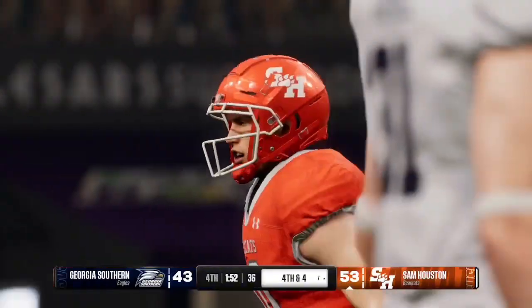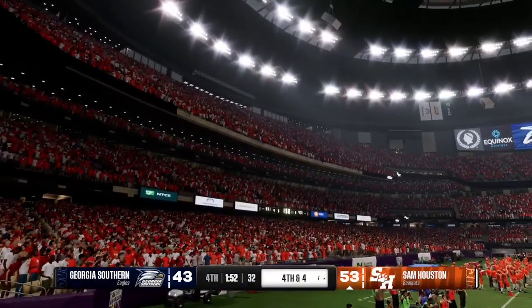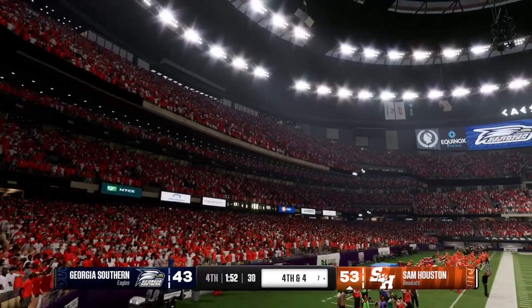Yeah, and 3rd and short, they choose not to run, throw the football, and I think a lot of that has to do with they know they're in field goal range. They can take the 3 points on the board.